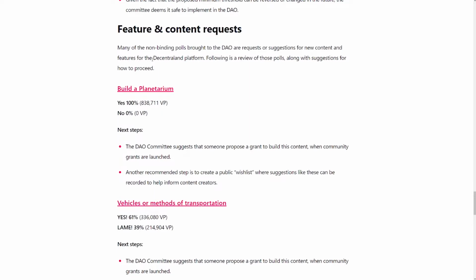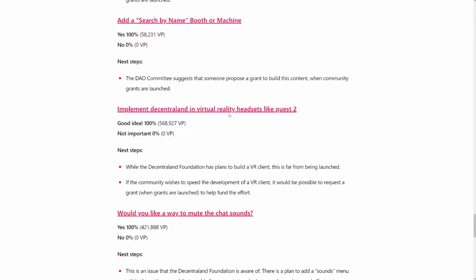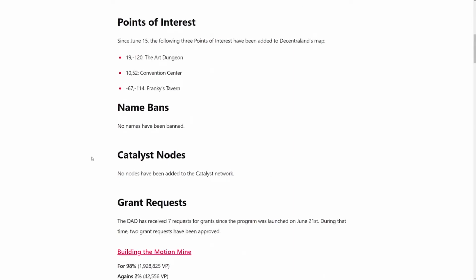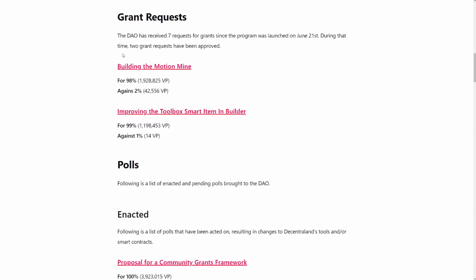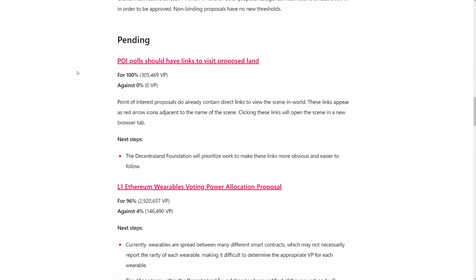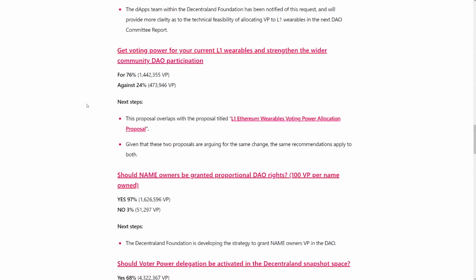So for new things on the Decentraland platform, for example implementing Decentraland in virtual reality headsets like Quest 2, we can see that 100% of the voting power went to "there's a good idea" and so on. And then we have the number 2, which has a lot less points of interest, and some grant requests for building the Motion Mine and improving the toolbox smart item in the Builder, and other polls which I won't go through. Again, you can check it in the link in the video description if you are more interested in those specific developments on the platform.